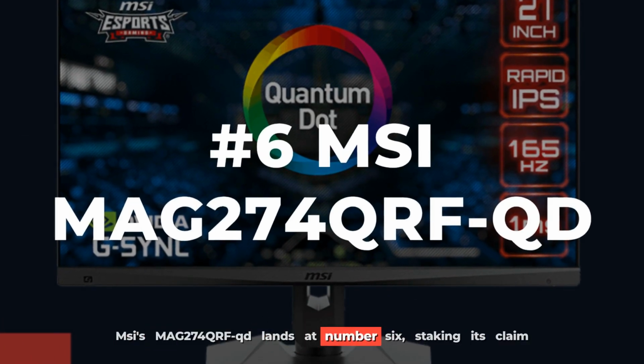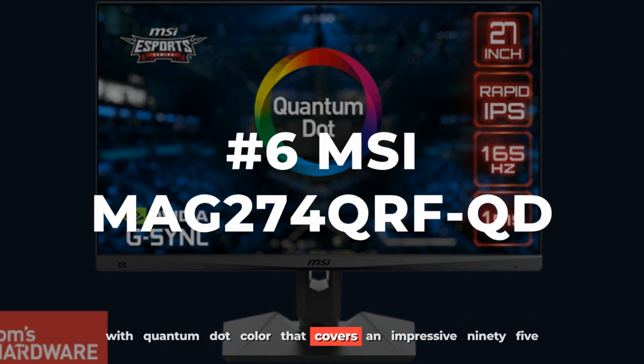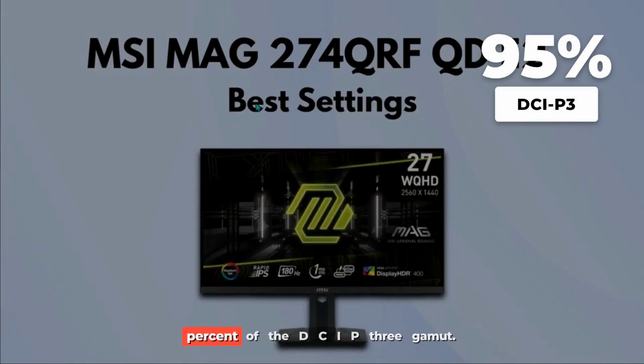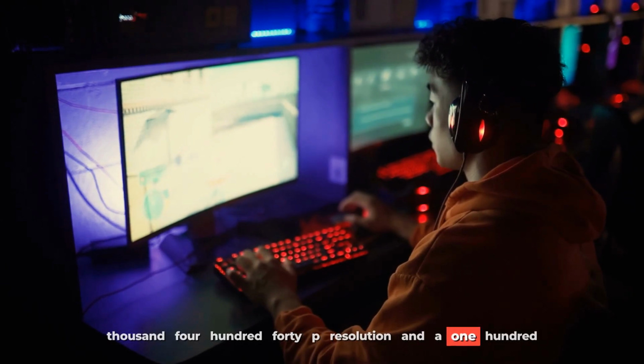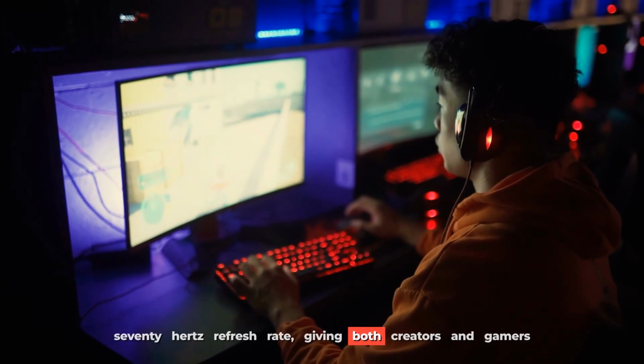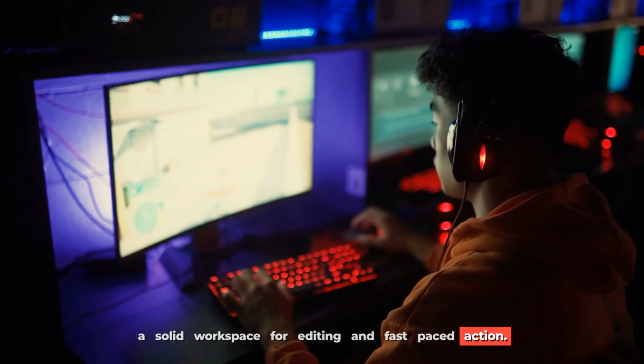MSI's MAG274QRF-QD lands at number 6, staking its claim with quantum dot color that covers an impressive 95% of the DCI-P3 gamut. This 27-inch QD IPS monitor delivers 1440p resolution and a 170Hz refresh rate, giving both creators and gamers a solid workspace for editing and fast-paced action.